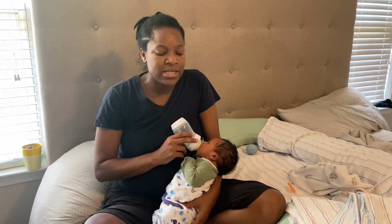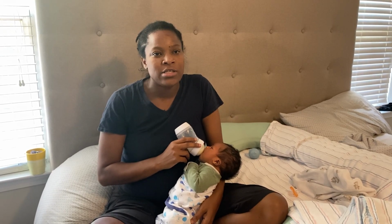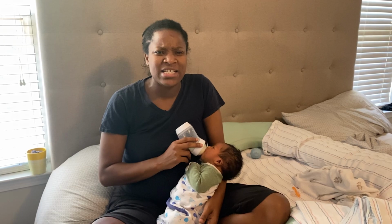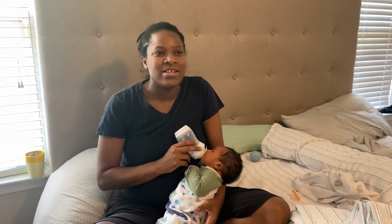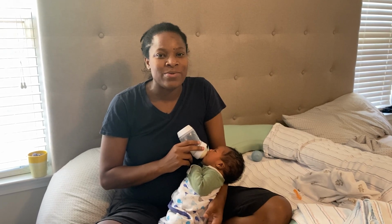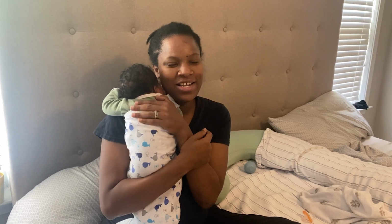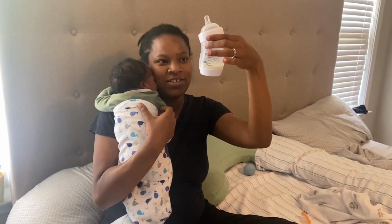I just let it sit there. My milk is good at room temperature for 4 hours. So within 1 hour or so, he'll wake up. He'll go to sleep, and then he'll wake up, and then he'll drink the rest of the bottle, which is the other ounce. So yeah. All right, you guys, as you can see, I fed him 1 of the ounces.